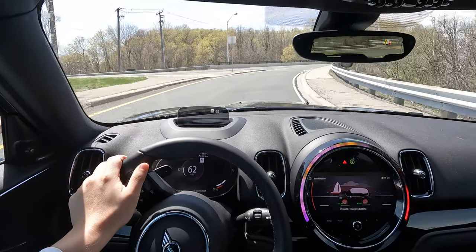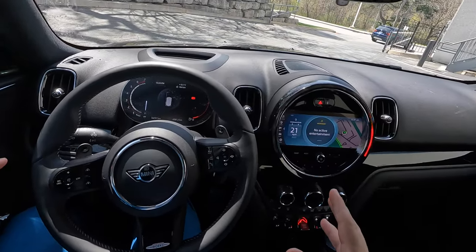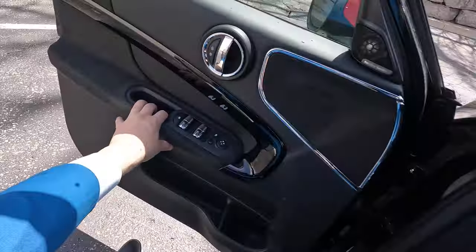Okay, this thing is like a go-kart. All right, so today we are taking a drive in a 2023 JCW Countryman. Let's hop outside and take a look at the vehicle.